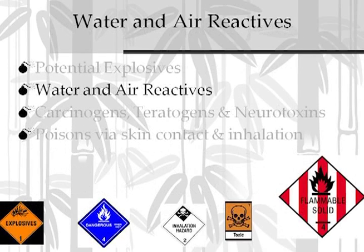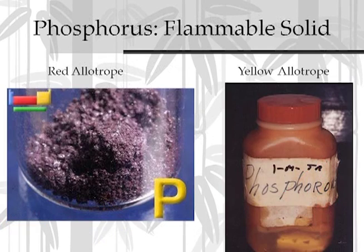So we've talked about these potentially explosive compounds. Let's talk about some of the water and air reactives that you may have in your school that are also a high hazard compound and create some additional risks. One of the ones we see fairly often is elemental phosphorus. This is a highly flammable solid, and it comes in 3 forms. It can either be red, yellow, or white.